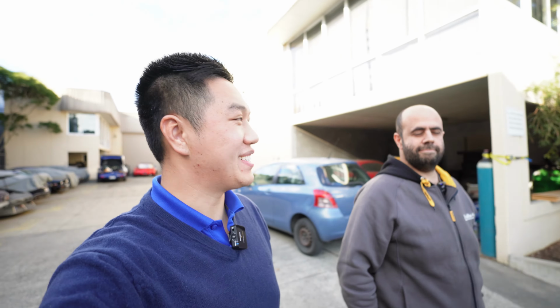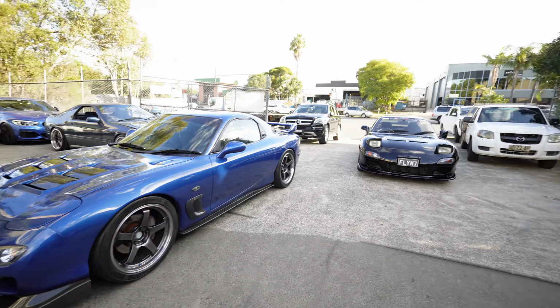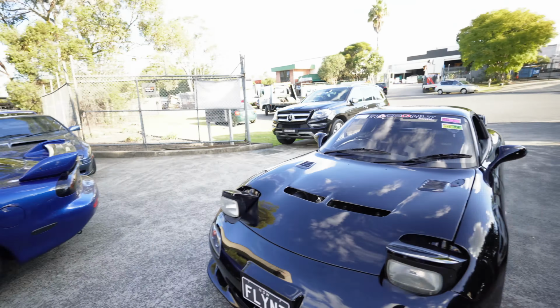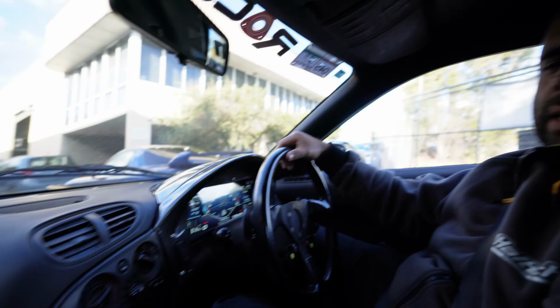All right, just got in at Raceonly, and Omar said we could go for a ride in one of the cars. Yeah, definitely. Let's go. So of course I picked Flying 7. I've really wanted to sit in this car for a long time, and Omar's done a few upgrades recently. We have done a few upgrades. So we'll talk through them shortly, but let's go for a ride. Yeah, let's go. All right, we're good to go. So one of the mods maybe worth mentioning is what's in the middle there.